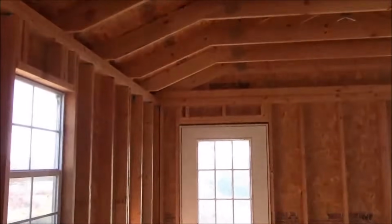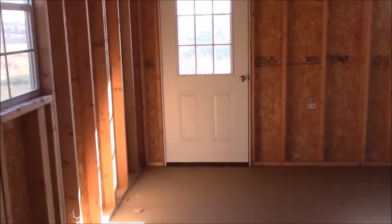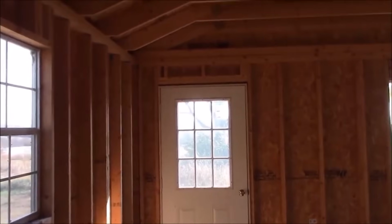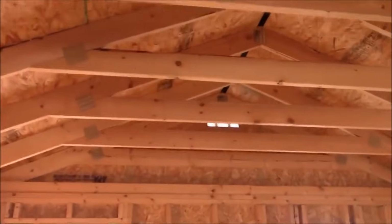So the door is a nice metal door with a nice window in it, and it's got a good seal at the bottom. So I can't wait. I might just hang out here all day dreaming. No, I've got an appointment to go see a man about some concrete.